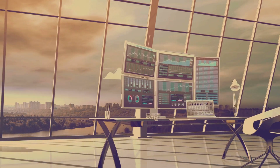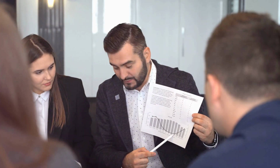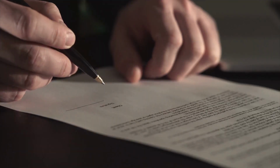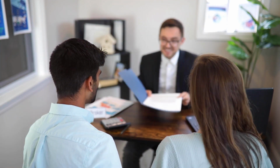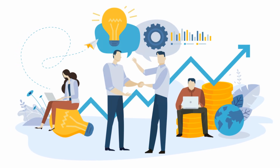Second is the importance of due diligence. Lenders conduct thorough research on the project, the developers, and the market. They want to minimize their risk by making sure the project is sound. Third is the role of credit enhancement. This refers to mechanisms that reduce the lender's risk. Examples include government guarantees, letters of credit, and insurance policies. These mechanisms make the project more attractive to lenders.